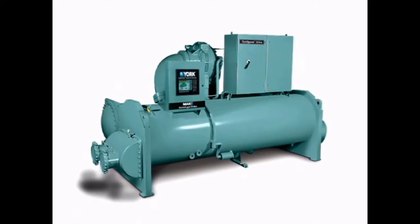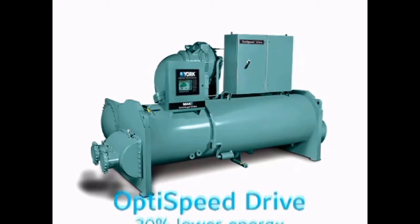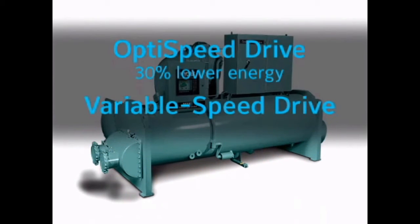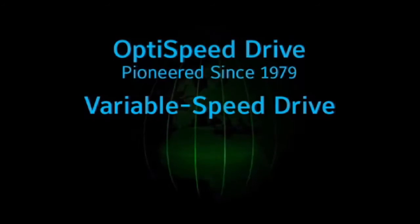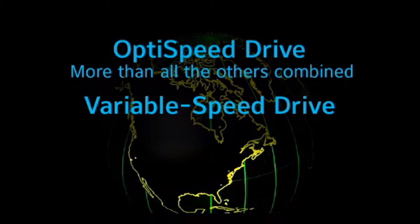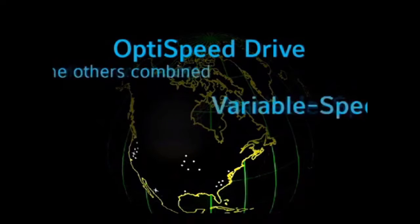We can show you how an aftermarket enhancement can cut chiller energy costs by as much as 30%. It's the OptiSpeed Variable Speed Drive. It's the most advanced drive of its kind and utilizes innovative variable speed technology that we've been advancing for nearly 30 years. And today, there are more YORK Variable Speed Drive equipped chillers installed than all other manufacturers combined.